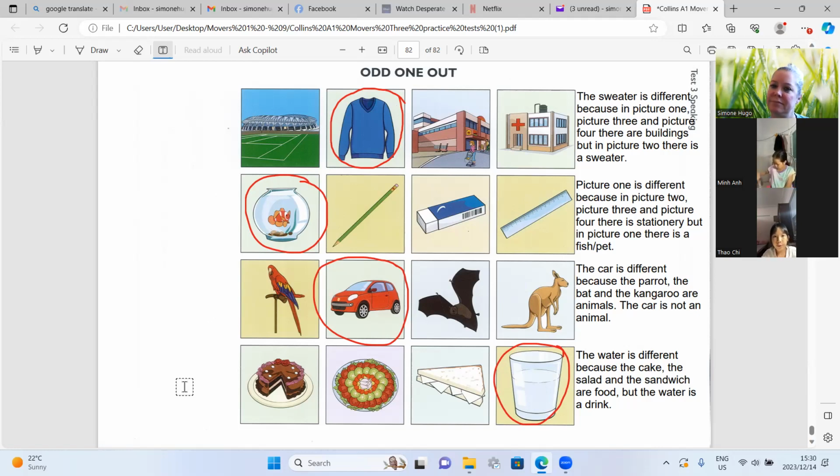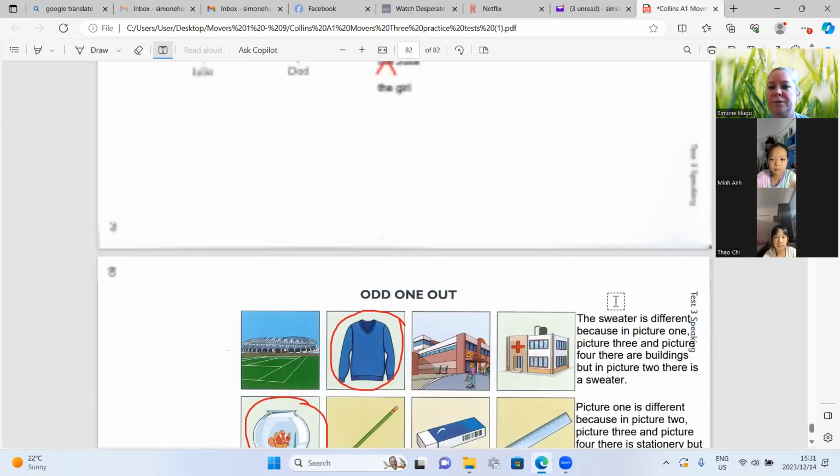The sweater is different because in picture one, picture three, and picture four, there are buildings. But in picture two, there is a sweater. Picture one is different because in picture two, picture three, and picture four, there is stationery. But in picture one, there is a fish. The car is different because the parrot, the bat, and the kangaroo are animals. The car is not an animal. The water is different because the cake, the salad, and the sandwich are food. But the water is a drink. Good.